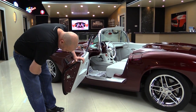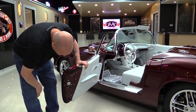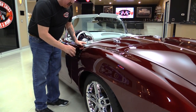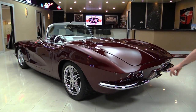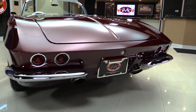Look at that weather strips, all brand new. We got stainless and or chrome hardware all in here. Latch is new. The gas fill is right here where it's easy to get at. Just a beautiful car here. The chrome on the back looks good. The bezels on the taillights look great. Let me grab the keys here and we'll pop open that trunk.